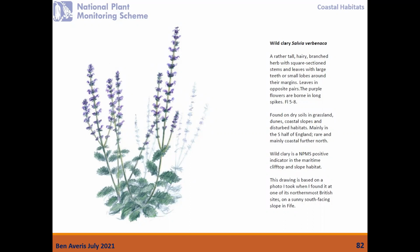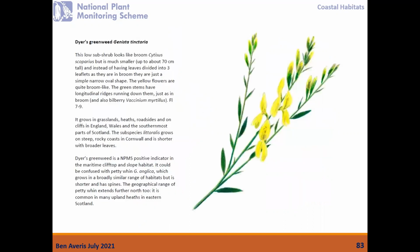Okay, so the next page has got some Dyer's greenweed, which I haven't got a photo of because I haven't seen it for years and years and years. It's a more southern species that just about gets up into the far south of Scotland. And in grassy, heathy places on rather acidish soils. But it's also an NPMS indicator here. It looks like a miniature broom, but the leaves are very simple because broom's got three leaflets, the trefoil leaves, whereas this one hasn't. And the whole thing is much, much smaller.